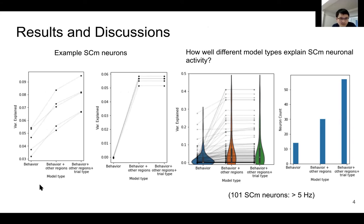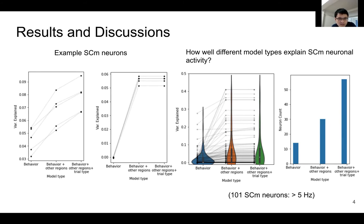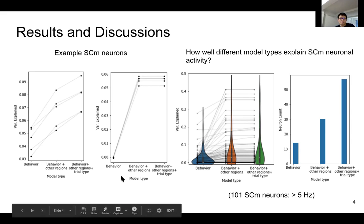So here we show the results of fitting different models. On the left, it shows the results from 2 example SCm neurons. We used explained variance as the metric to measure model performance. Here, the x-axis indicates the model type. The first one is the behavior. The second is behavior plus regions. And the third is behavior plus regions plus trial type. The neuron on the left shows the best fit by model type 3, which considered all the components. Each line here corresponds to 1 fold in the cross-validation process. The neuron on the right shows a better fit by adding other regions on top of behavior, but adding trial type doesn't further improve the model performance.